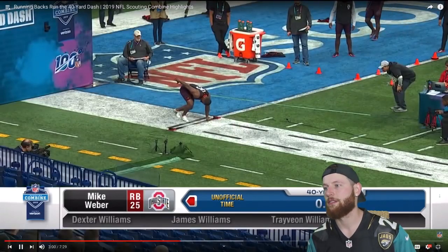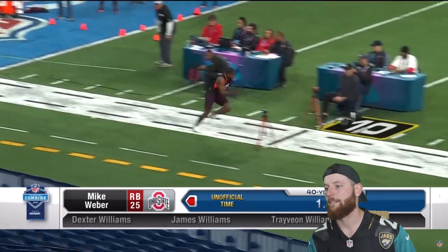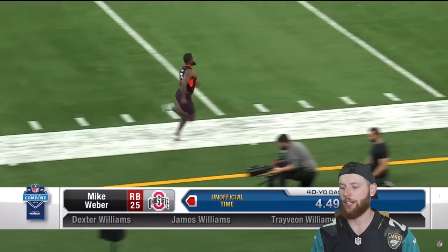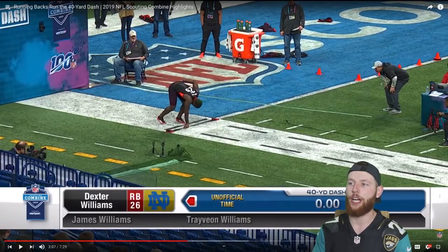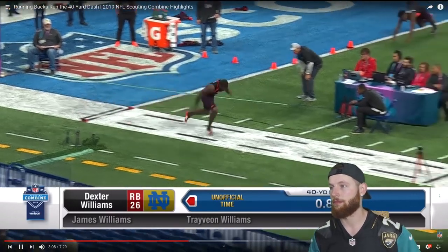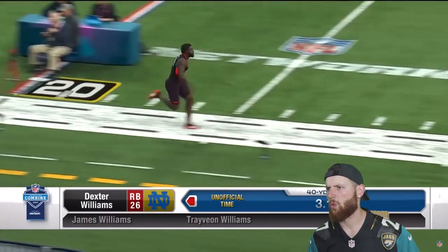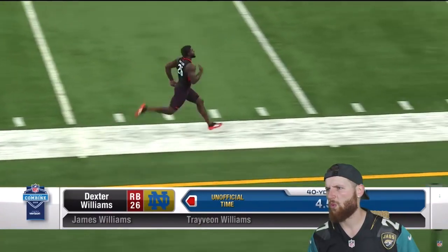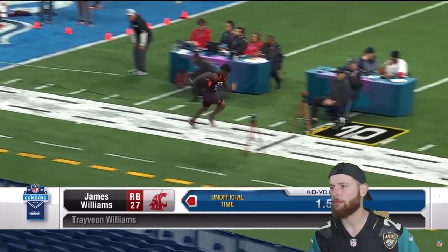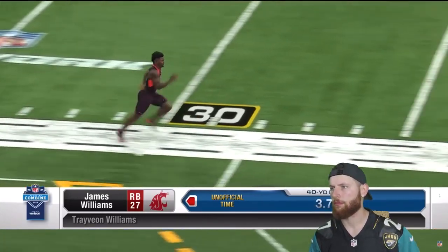Mike Weber Jr., RB 25. Here's Mike Weber of Ohio State. Go, Weber, he's fast. 4.49. There have been so many guys around 4.49, 4.50, 4.51. I need someone to go 4.3 something. The first guy we saw was the fastest, I think. 4.4. That's passion, guys. Passion about his teammates. 4.57. I do think he had a bit of a stumble. Healthy for a full 16 games. They had injuries, it was just so horrible.